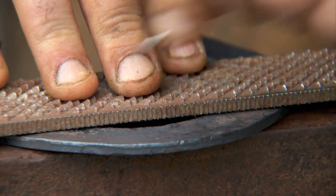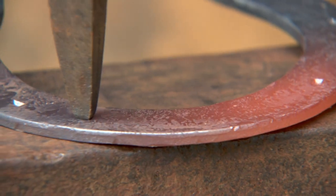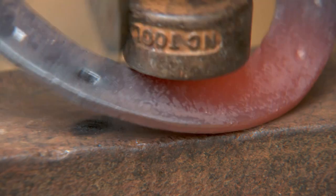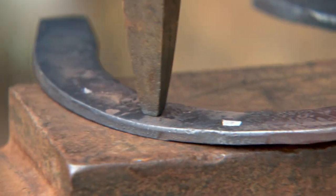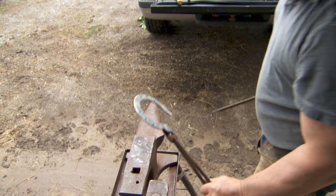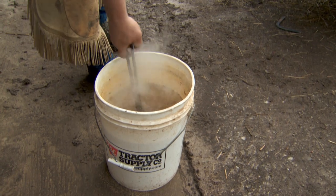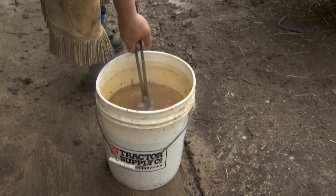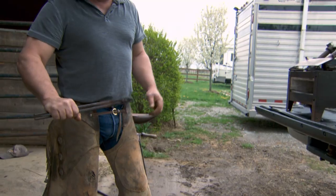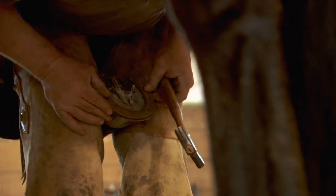I've been kicked more times than I can remember. A horse is amazing in the way that they can pick up on little things. If you're nervous around a horse, it will pick up on that, and then they'll become nervous because they're going, why are you nervous? What do we need to be nervous about? And if you're calm and relaxed, then they'll be calm and relaxed, which makes my job a lot easier, because then they're not dancing around and worried about what's going on.